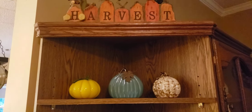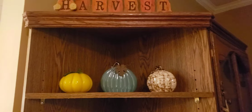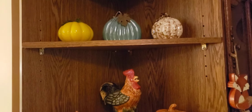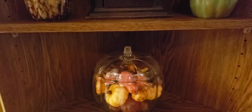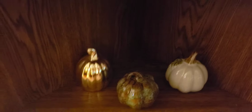I have collected the Dollar Tree pumpkins. I just have a thing for pumpkins, so let me show you. I have a bunch of those and I've collected them over the years. So here's some here, here's some here. I've had this forever, this glass pumpkin. I put a bunch of pretty little pumpkins and things you can get at Walmart. That's what's in there. More pumpkins. Okay, I'm gonna pause and I'll be right back.